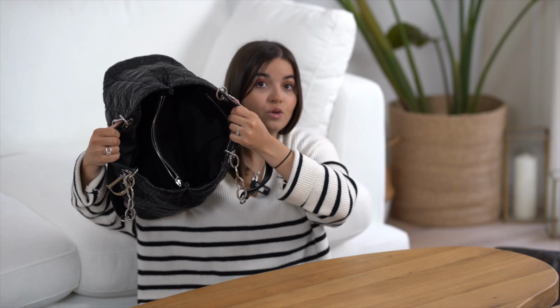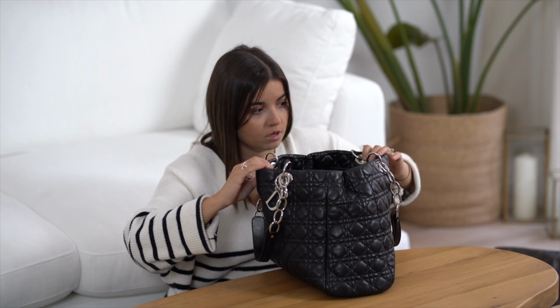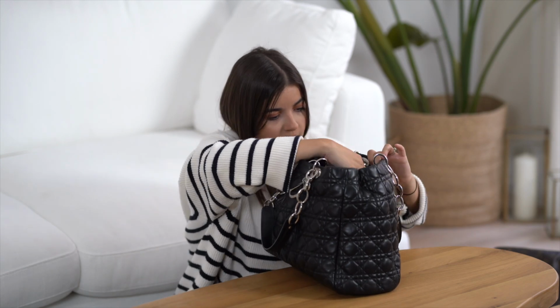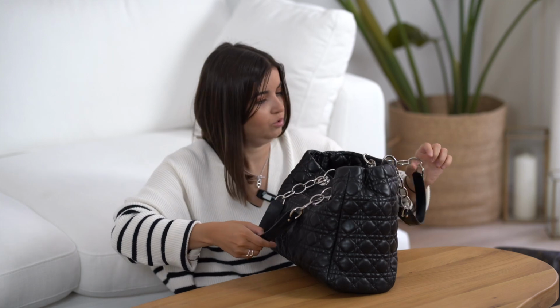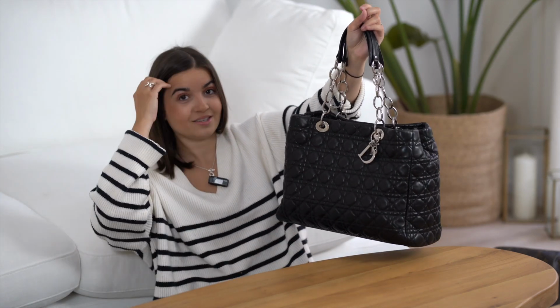Inside you have huge pockets. Like, you have one zipper pocket here, another one here. That is very, very good actually, and amazing. Like, amazing bag. Oh, I love it. This is a 2012 handbag, and the price for this one is 1,600 euros.